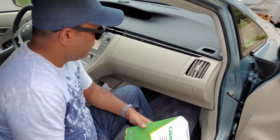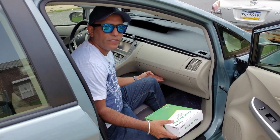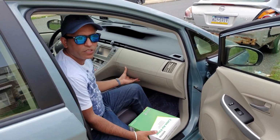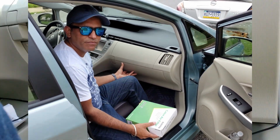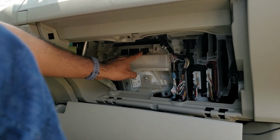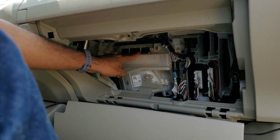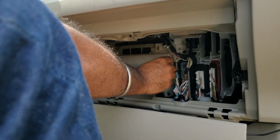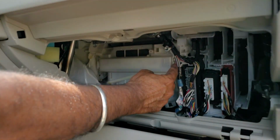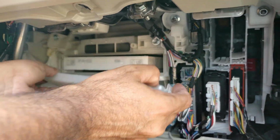So friends, in this Toyota Prius, you can find the cabin air filter on the back of this glove box, passenger side. So here you can see where you have to install the cabin air filter. For this, you just have to press this button and it will come out.